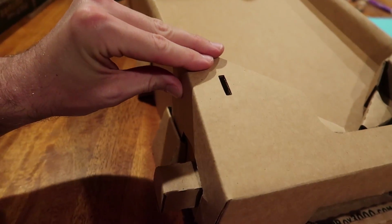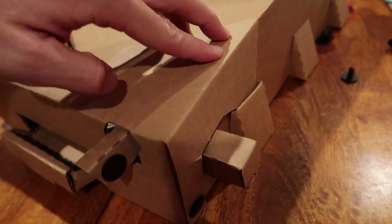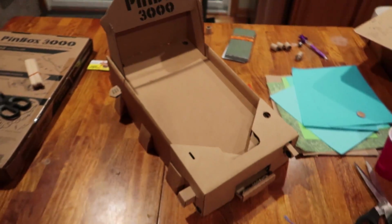Builder's log, pretty late into the evening. 8:45 p.m. It's so late. It's coming together nicely. I saved one of the final steps for right now. Are you ready? Cue the slow motion. Check that out. It's actually big.